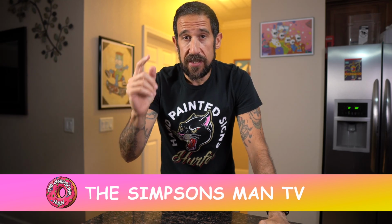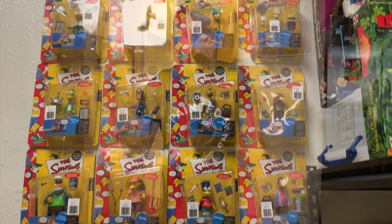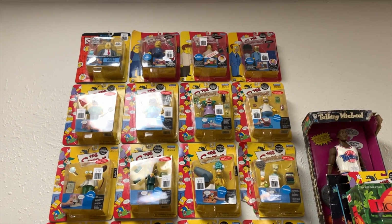Some more Simpsons toy hunting. This time we are visiting a store called the Vintage Toy King in Ocala, Florida, and I think I scored really big. I actually found some pretty insane Simpsons items, so stick around.